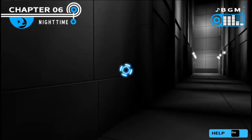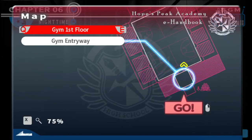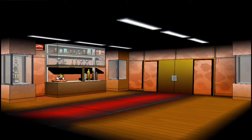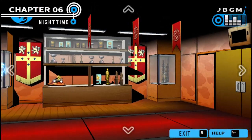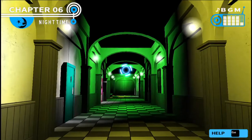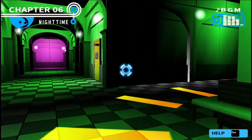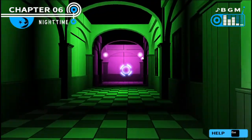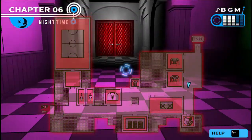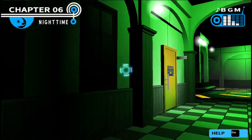Okay. On to the AV room, I suppose. Probably the quickest way to get there. Getting there from the gym is probably quicker than trying to fast travel directly to the AV room. Where is it? Oh, I could just do this. Wait. Oh, it's over there. Yeah, it's in here.